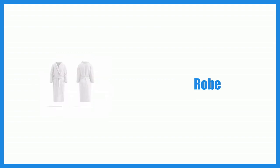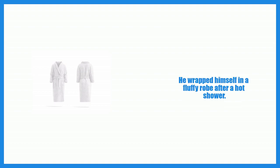Robe. He wrapped himself in a fluffy robe after a hot shower.